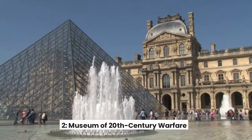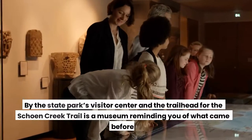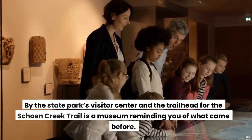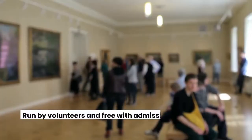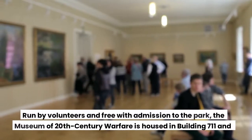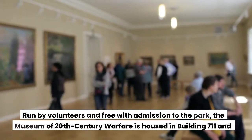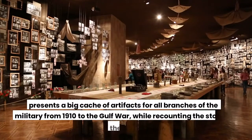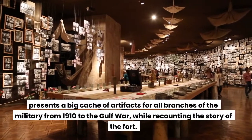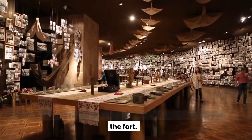2. Museum of 20th Century Warfare. By the state park's visitor center and the trailhead for the Schoen Creek Trail is a museum reminding you of what came before. Run by volunteers and free with admission to the park, the Museum of 20th Century Warfare is housed in Building 711 and presents a big catch of artifacts for all branches of the military from 1910 to the Gulf War, while recounting the story of the fort.